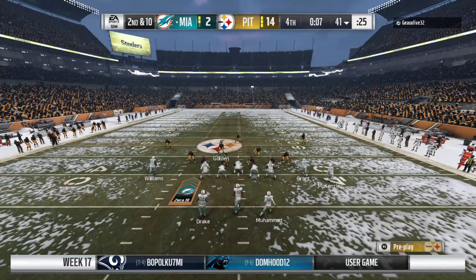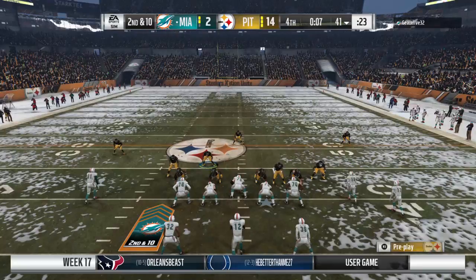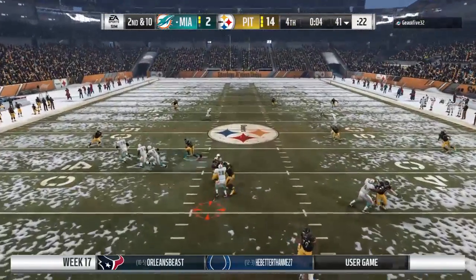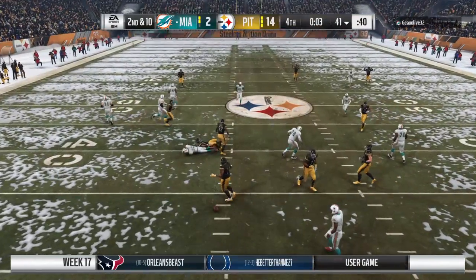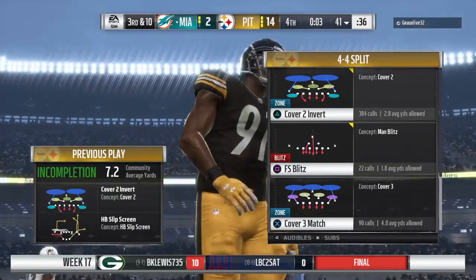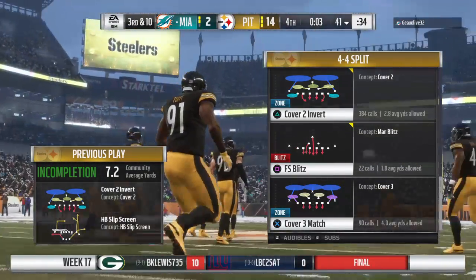Here now is 2nd and 10, again from the 41. And 2nd and 10, he'll look to throw again. And that one got tipped, kind of threw everything off. It brings up 3rd.